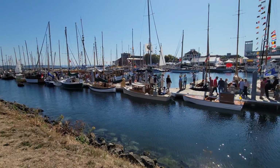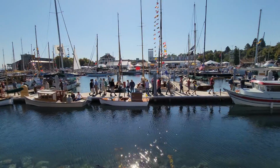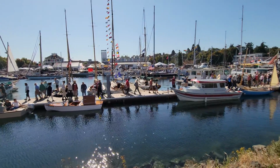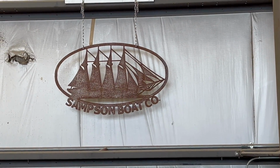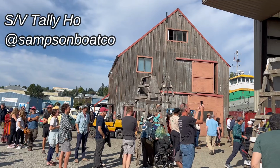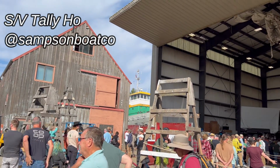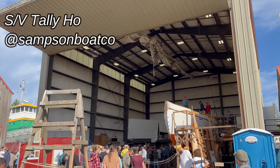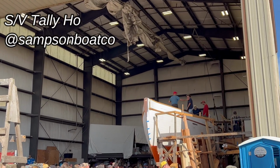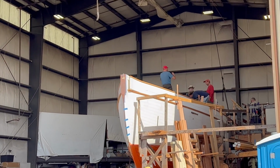Now, while there were a bunch of boats to check out here at the docks, this wasn't the only place where there were impressive boats. There's another YouTube channel that I want to show you the boat from. If you have ever heard of Tally-Ho, you might be familiar with this boat. They had an open house for Patreons, and we got to go up and walk on Tally-Ho, the boat.